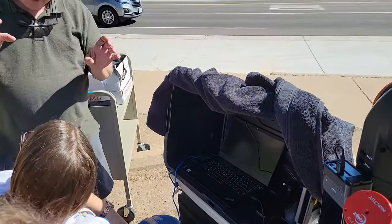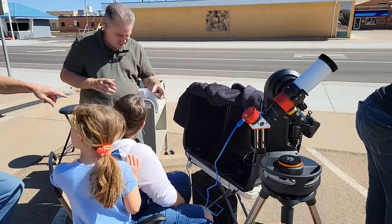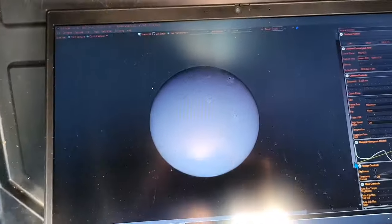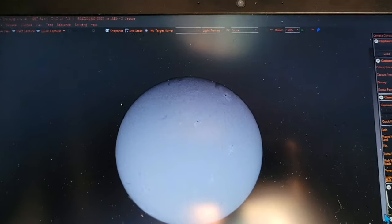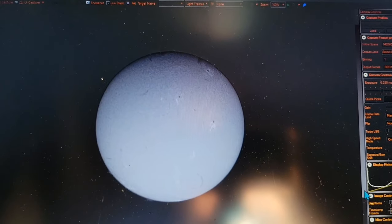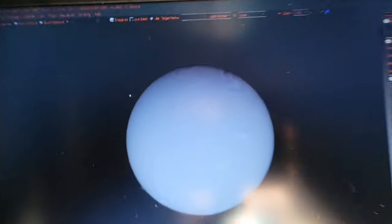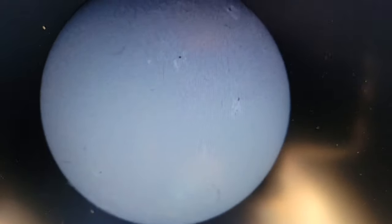Can't see the sun's image. Maybe I'll get a better image display of the sun later on, so keep watching. I have to get underneath the tarp to see the screen. As you can see, that's the sun. It's so fun to hear all the people around the telescope. I don't know if you can see any sunspots. Yeah, no noticeable sunspots. Maybe later.